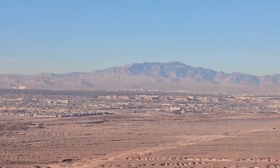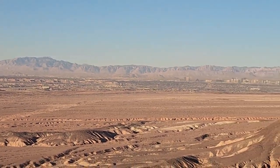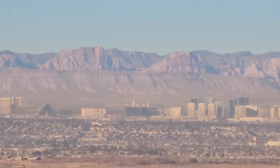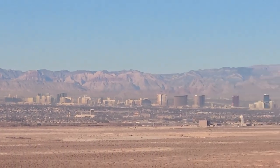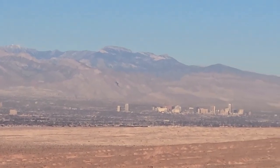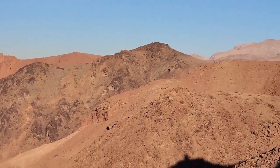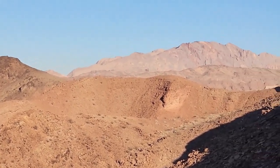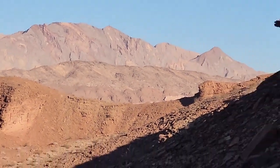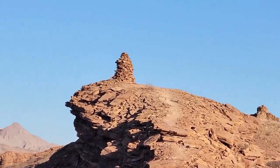There's Potosi Mountain at the southern end of the Spring Mountains in the background. And then you can see the Rainbow Mountains, bordering the west side of Red Rock Canyon. There's Mummy Mountain. And then over in this direction, Frenchman Mountain. And then ahead, the two cairns up on this Red Bluff Ridgeline.